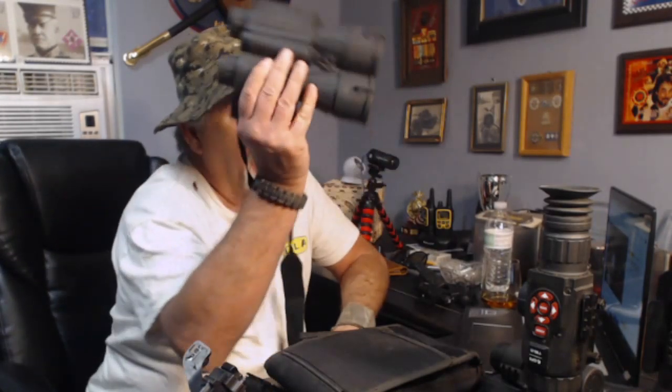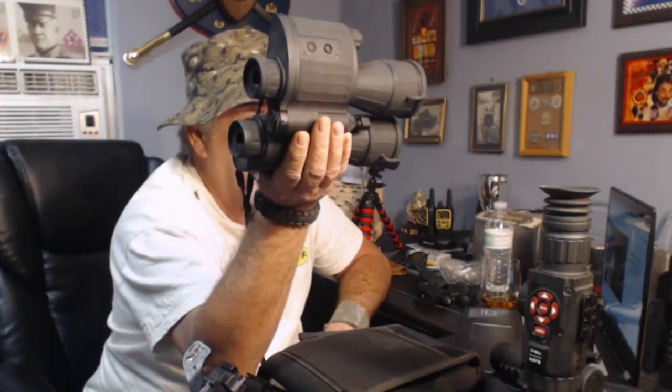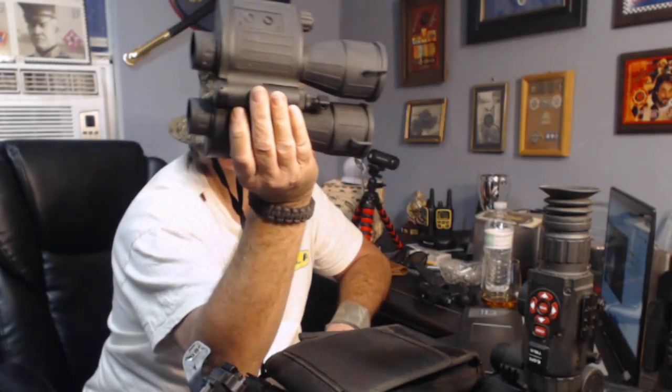And yeah, it's a Gen 1. There's bloom on there. And it has no real magnification. But it does have the infrared light on it, which will help boost it a bit. And yeah, this is a Dark Strider. If you just want to see in the dark, this isn't bad. I believe this was pretty cheap too. I believe this was about $400.